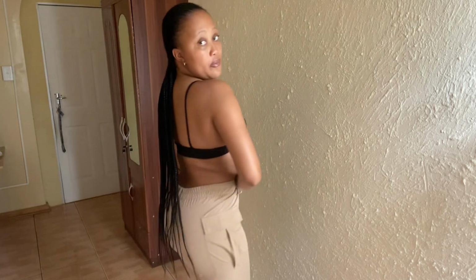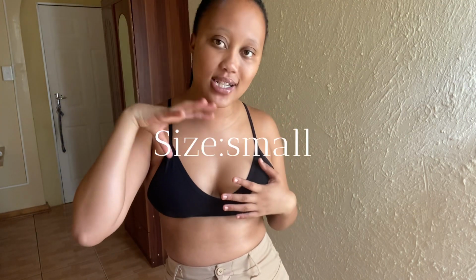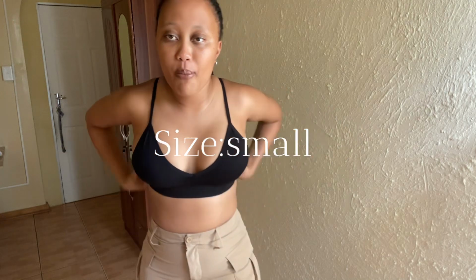I love, love, love them. I love how they fit. I love the length. I love everything about them. I love the material. And yeah, I give them a 10 out of 10. This is how they look, and they go with so many things. So yeah, I give them a 10 out of 10. I'll put the sizing on the screen for people who might want to reference with my sizing. The next thing is this top.